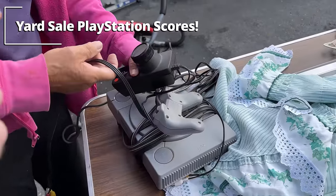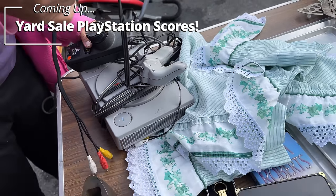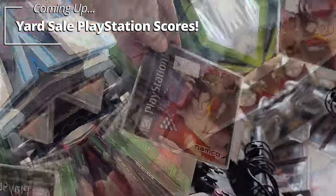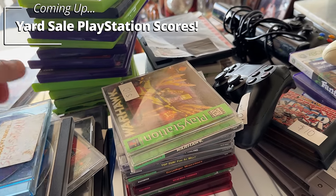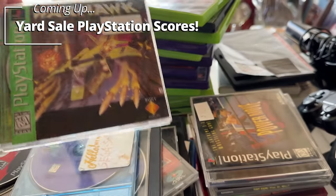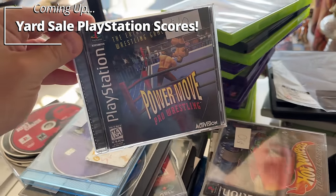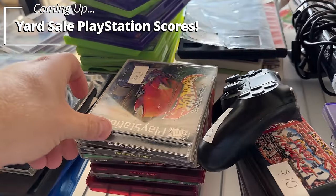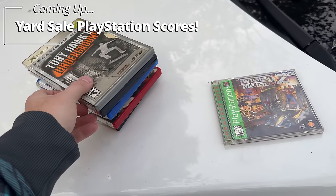So, looks like an Atari Plug and Play, and then a PlayStation 1. Do you know what you'd be asking on them? Ooh, Tech 3. That's kind of cool. Warhawk? There's some decent PlayStation 1 games here. Power Move Wrestling? That's calling my name instantly. We are talking about some really nostalgic titles here.